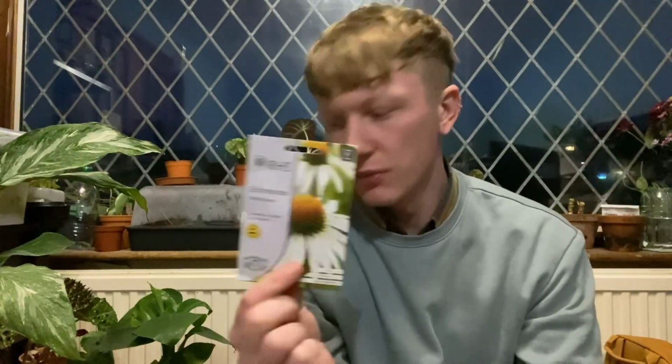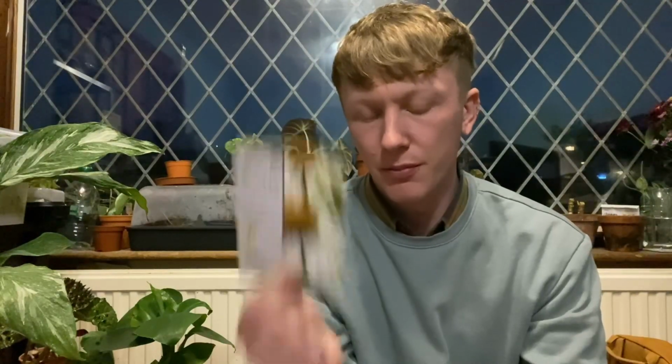I then got some seeds. So I got some Echinacea White Swan. I don't think I've actually seen white Echinaceas in person, but I want to try and go for a white flower theme in the front garden. And I thought they'd be really good for bees and pollinators. I've noticed that Rudbeckias hardly ever get any pollinators on them. Echinaceas get covered, so I'm going to grow those.